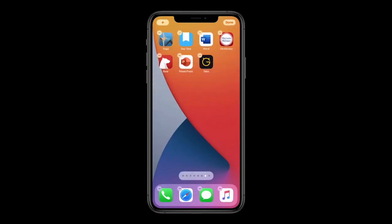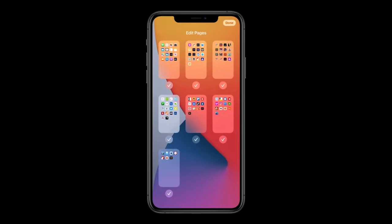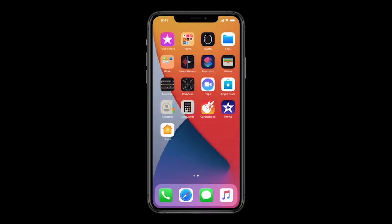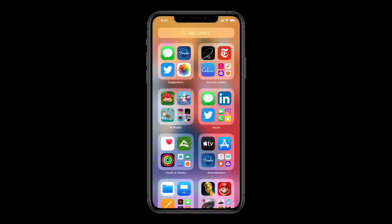To remove extra pages, just go into jiggle mode. That's what he called it. I didn't make this up. Anyways, in jiggle mode, just tap the dots at the bottom and deselect pages you want to hide, and bang, less clutter. To be honest, with this new feature, I'll just use the home screen and my second page would be the app library. That's all I would need.